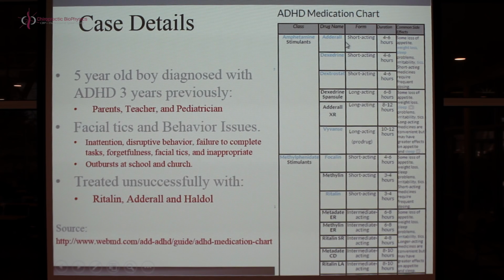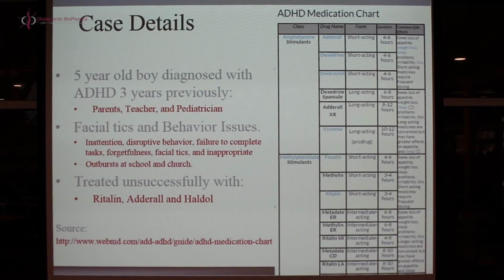You look at this, Adderall. Okay, number one, it's a short-acting medication. It lasts 4 to 6 hours. It's a stimulant. Look what it causes as known side effects. Not guessed side effects, known side effects from the drug manufacturers themselves. Some loss of appetite, weight loss, sleep problems, irritability, tics in the body and the face. This is important because this child has facial tics, like a type of neurologic drug-induced Tourette's syndrome. These short-acting medications require frequent dosing. So then you go down to Ritalin. Some loss of appetite, weight loss, sleep problems, irritability, tics, etc. Some of the problems this kid has can actually be caused by the medications.